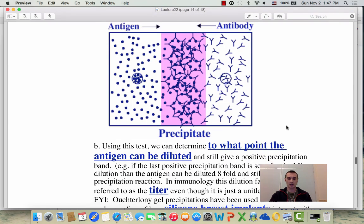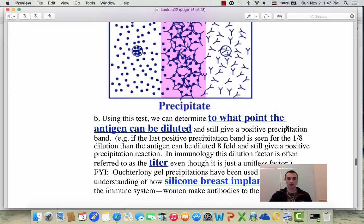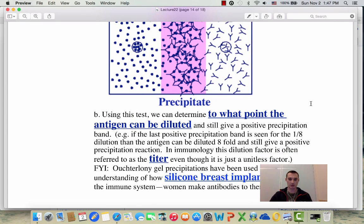Using this test, we can determine what point the antigen can be diluted and still give a positive precipitation band. In immunology, this dilution factor is often referred to as the titer, even though it is just a unitless factor. Ouchterlony gels have been used to study how silicone breast implants interact with a woman's immune system.